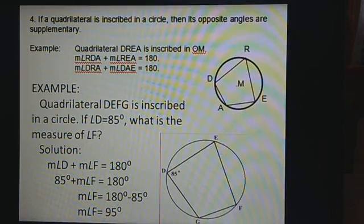Equal siya sa 180 degrees. So, yun lang yung i-apply natin sa pagsosolve ng measure ng angle o ng arc. So, tingnan natin yung example sa baba. Quadrilateral DEFG is inscribed in a circle. If angle D is 85, what is the measure of angle F? So, ano ba si angle D at ano ba si angle F?